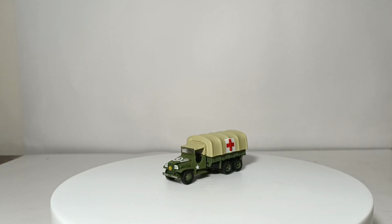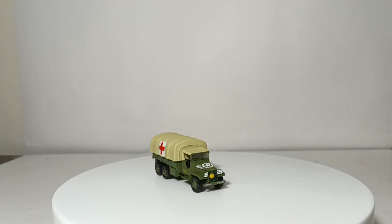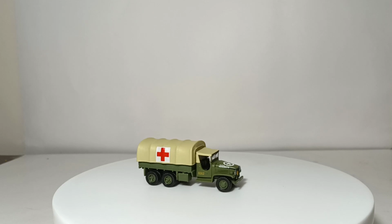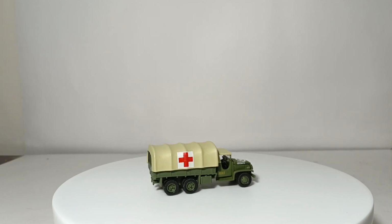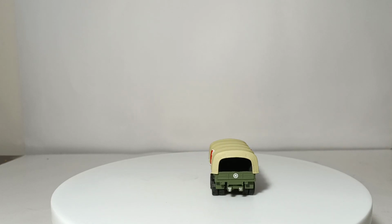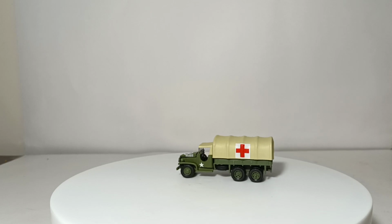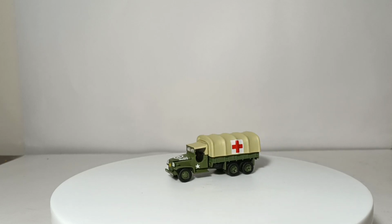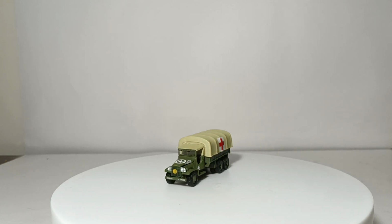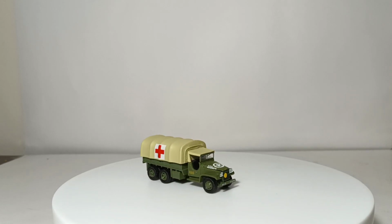The Deuce and a Half began its heritage in World War II, where it earned its nickname through hard work. The truck could carry anything from guns and gear to guys. It was critical that throughout the European theater and the Pacific theater, no matter the condition, no matter what was going on on the battlefield, no matter the logistics involved, these supply trucks got through.